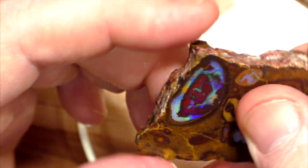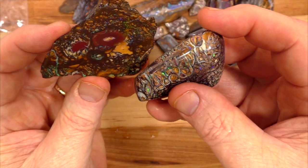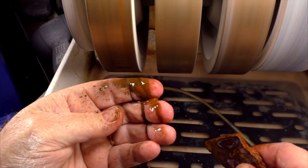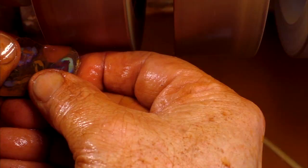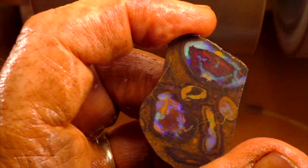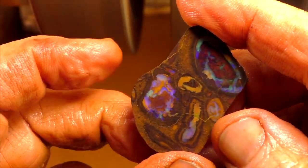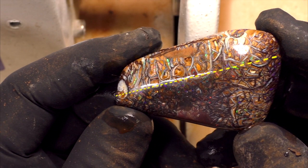So let's review. Today's mission is to take this one and these two and make beautiful cabochons out of them. For this first cabochon, my hope was that I could get it so that I could put a dome on it rather than just have a flat cabochon. But after working with it and cutting it and slicing it, I realized that I would just have to settle for a flat cabochon. So the goal with this cabochon was to make 2 cabochons out of it. That one at the top and that one on the side.